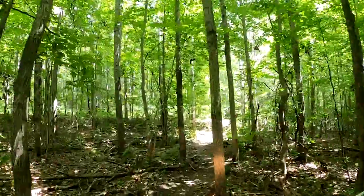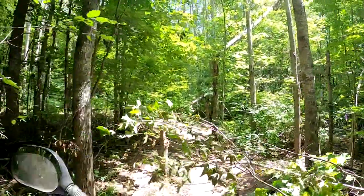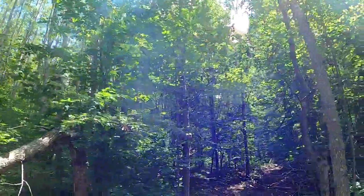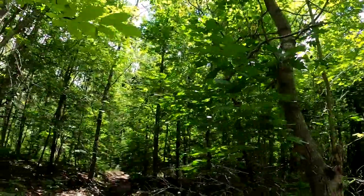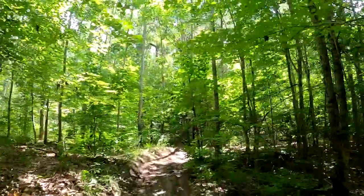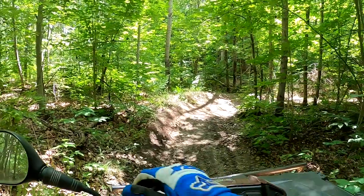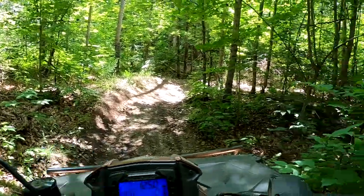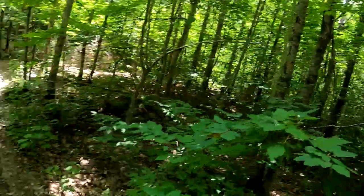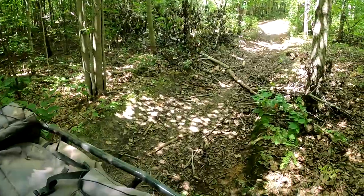So it's a more technical section here. You can see there's some down trees. I'm going to slow down for a second, just because that was really technical and I don't know if someone had a problem. So I'm going to go a little slower and make sure everybody's okay. I'm even going to shut the machine down. Chris is up there somewhere. I pretty much know the direction he's going.